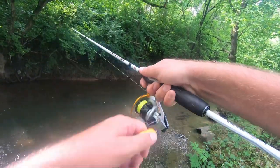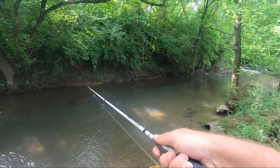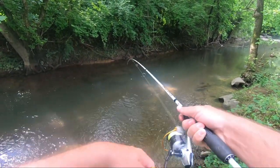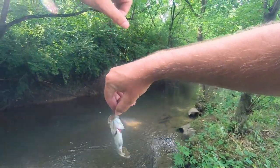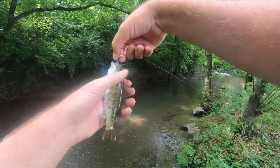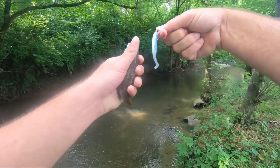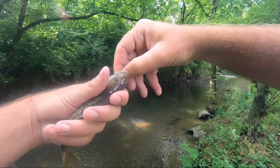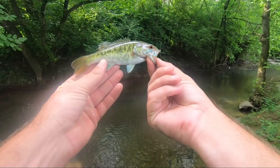Oh yeah, dude, they are fired up today. They're coming out and hammering it. Oh, that's a pretty one. I love how some of them are a little bit different colors, got different bars to them. For a little fish, they have no trouble eating that lure. And sometimes they like to attack a little bit bigger bait.